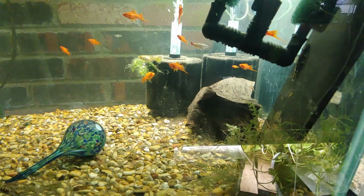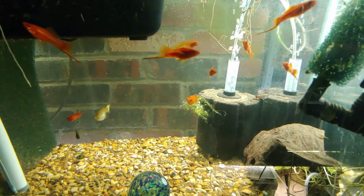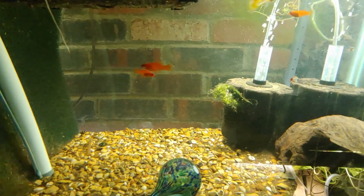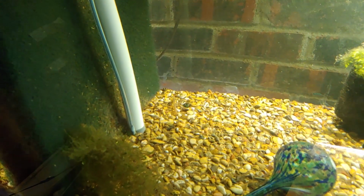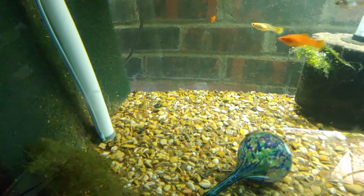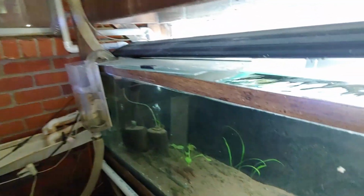Swordtails, just fine as well. White cloud minnow. There's even some swordtail fry, just one right there. I even put a few swordtail moms down here. So I'm gonna throw some fry down in this tank, and they're just fine.